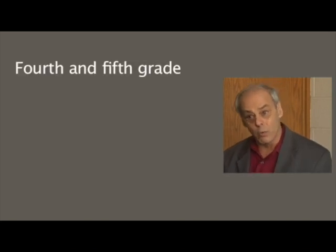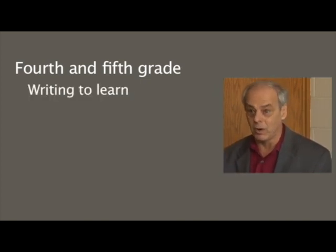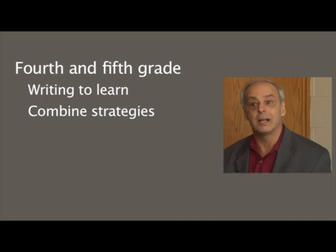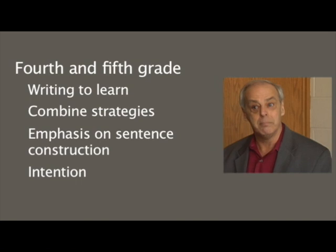As we move to grades 4 and 5, we're doing a lot of writing again, but now the shift is writing to learn for the most part. We're also encouraging kids to take those strategies that they've been learning and combine them in productive ways. In terms of the basic skills that are still being taught, there's more emphasis on sentence construction, but now it's taking the sentence and making it fit your intentions and meanings. And there's probably still a little bit of spelling instruction going on as well.